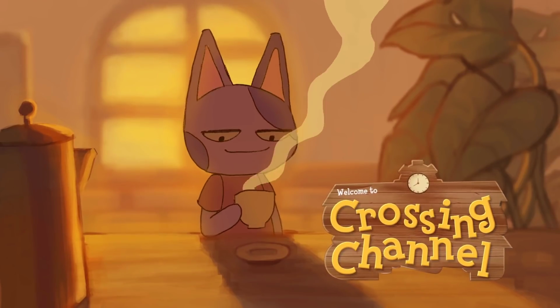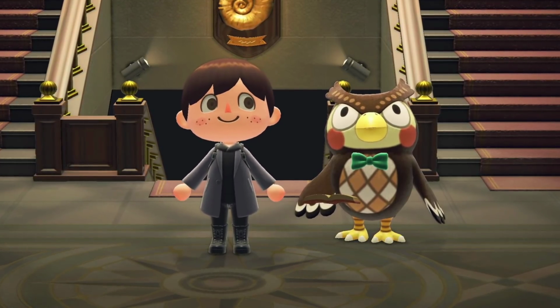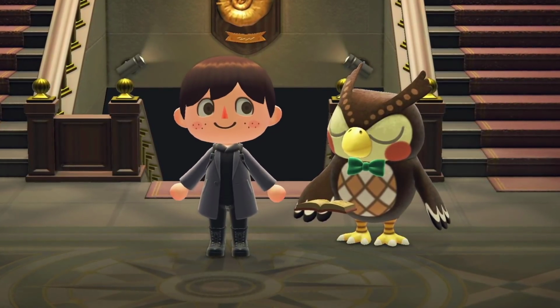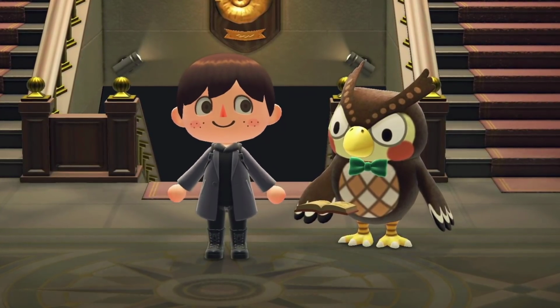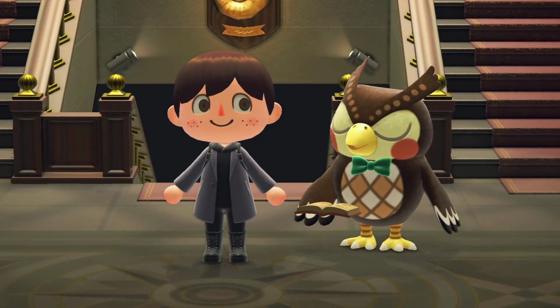I'm Crossing Channel, and Museum Day 2021 is here in Animal Crossing New Horizons. It runs from the 18th of May to the 31st of May, so it's quite a long running event, and this event will allow you to get some new prizes by visiting the museum and collecting different stamps. It's honestly a lot of fun, and it's received some updates from 2020, so even if you played it last year, there are new things to enjoy here which you might not have experienced before.